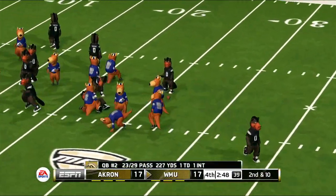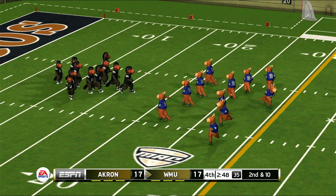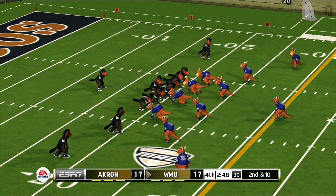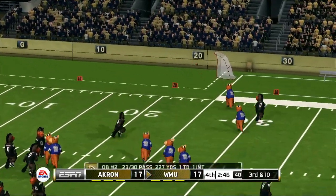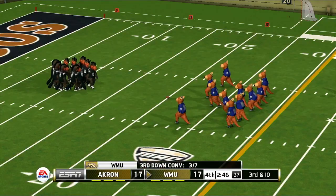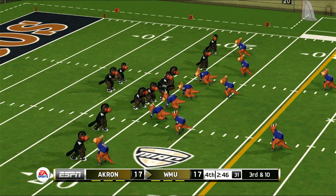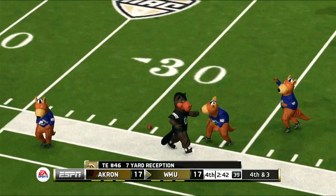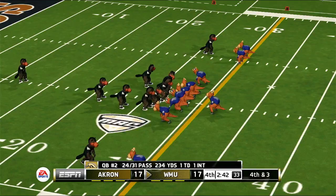Throws to the tight end, and that ball's incomplete. Number 46. So it's second and 10. Ball on the 20-yard line. Just throws this one away. And he's shoved out of bounds at about the 27-yard line. That's good for 7 yards. That brings us fourth and 3.